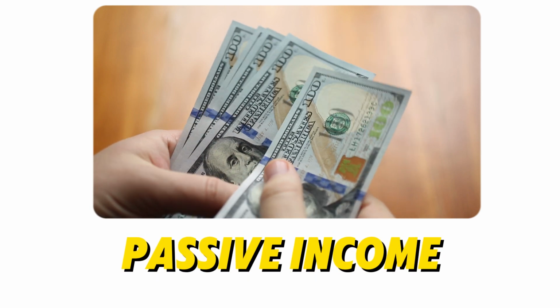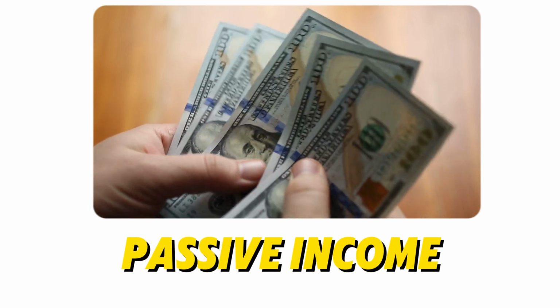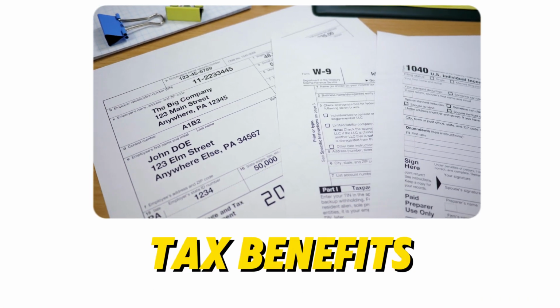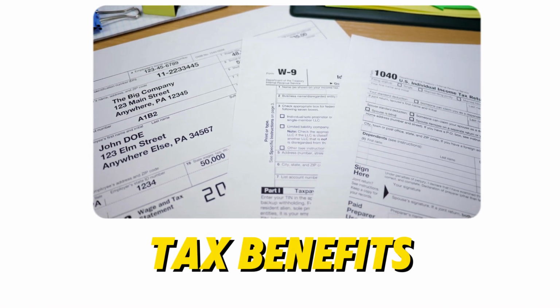What's that? Well, through rents, if you own it long enough, you'll get something close to passive income, although it's a lot of work to get there. Tax benefits. You're going to save money on the interest expense. You're going to save money on depreciation. There's all kinds of different ways that the government likes to give you tax breaks for owning things for a long time. They love real estate investors.